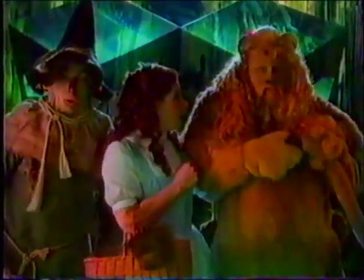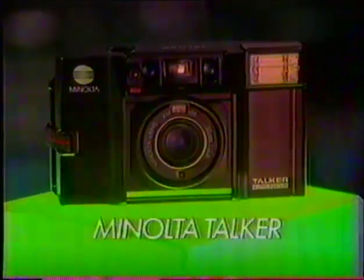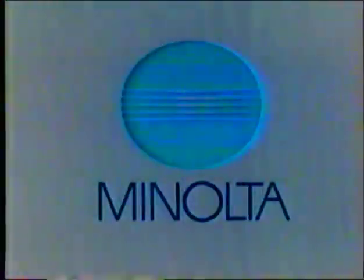I'm too scared to take pictures. But I'm not smart enough. Anyone can take great pictures with Minolta's 35mm autofocus compacts. Minolta Freedom 2 for decision-free pictures, and Minolta Talker for words of wisdom. Too dark. Use flash. Both are autofocus, auto everything. Hey, Dorothy. Minolta Freedom 2 and Talker, autofocus wizardry. Only from the mind of Minolta.